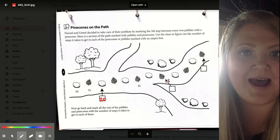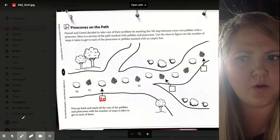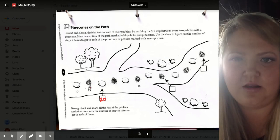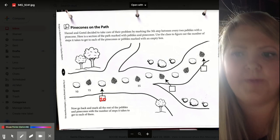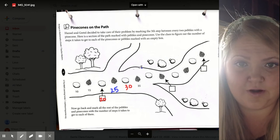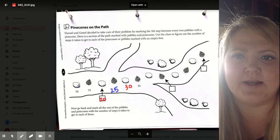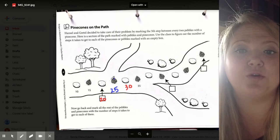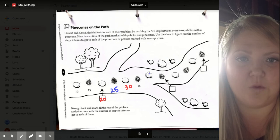But now we have some pine cones. What numbers would go in those boxes? Let's try counting. 10, 15, 20. What are we counting by now? Okay, let's take a look. 10, 20, 30, 40. That's right. So then let's put the pine cones in. 10, 15, 20, 25, 30, 35, 40.